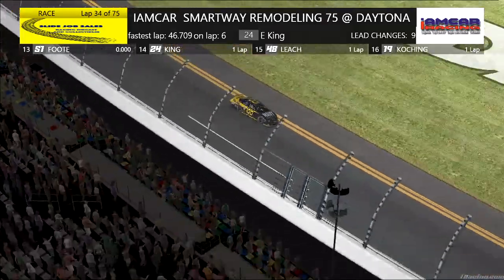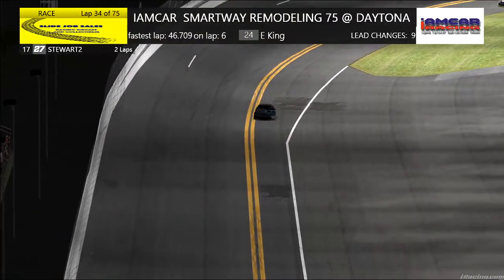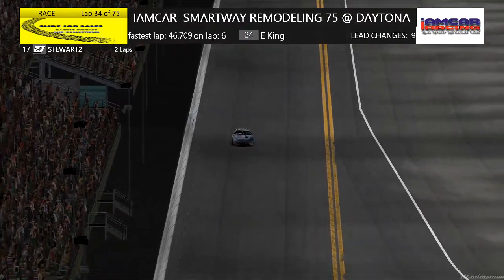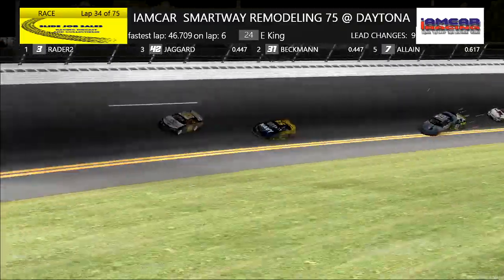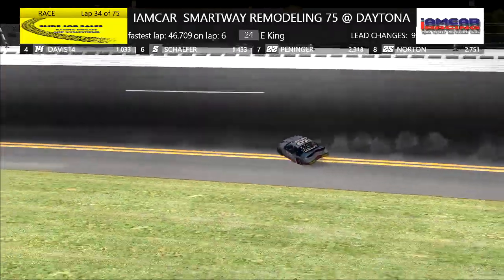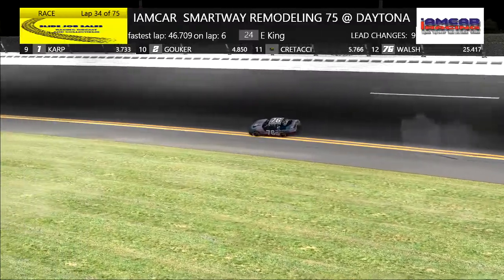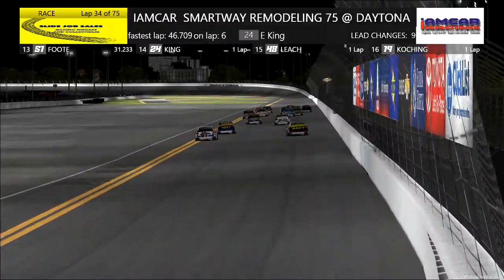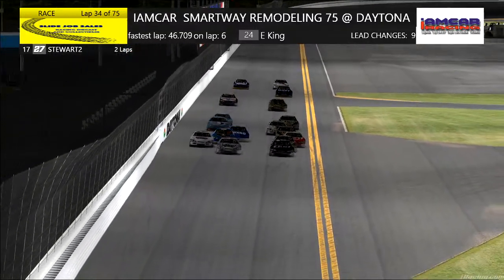See if we can find who it was. Was it Ryan in the 76 possibly getting turned? It was. And let's go take a look at what happened to Ryan. The whole front end of that car messed up. Man. Ryan is running into a problem. The 100 caught up into it as well. Oh, down the back straightaway here. What happened to Ryan?